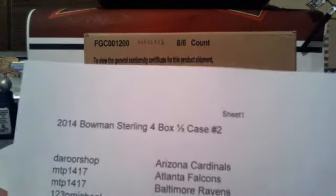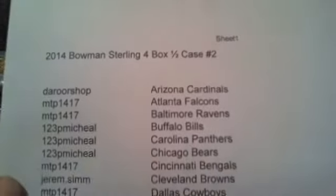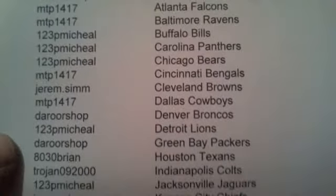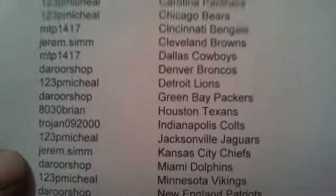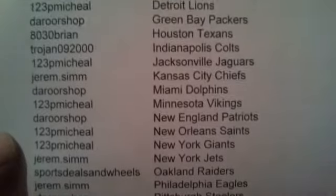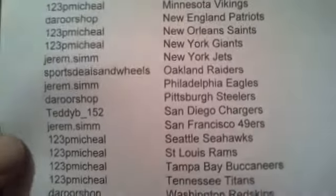All right. All teams are bought and paid for. Here is a list of players for the Bowman Sterling break. Good luck to everybody. Have 3 1-of-1s so far tonight. How awesome would it be to pull a 1-of-1 out of Sterling? That would be a massive hit. We opened the bottom of the case last night. This will be the second half.